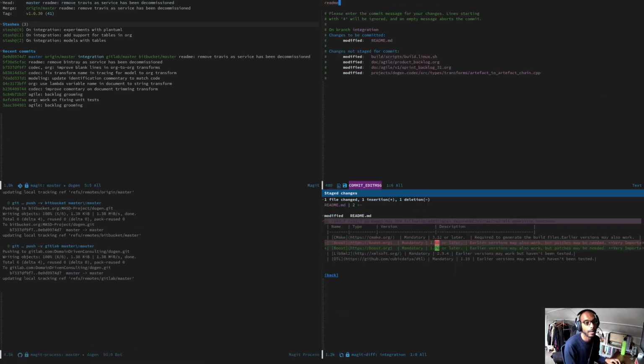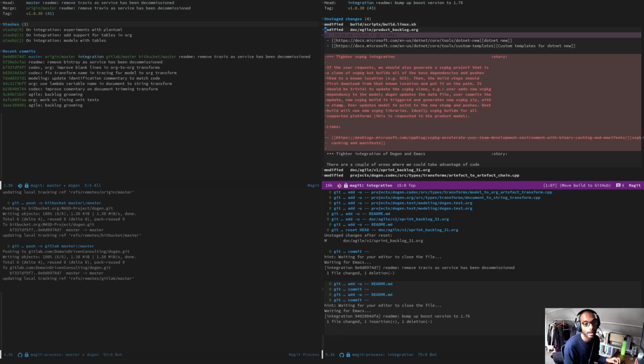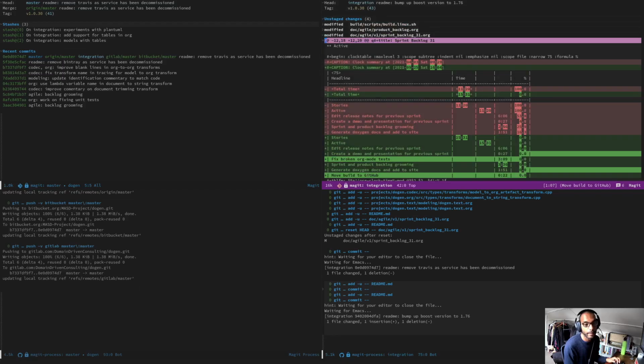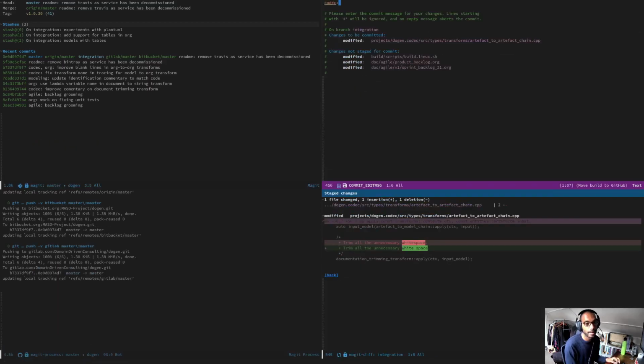So let's just say bump up Boost version to 1.7.6. And so that's all good. Now we removed relational for now because we just don't have support for that just yet. Actually, just a tiny fix to the spelling.